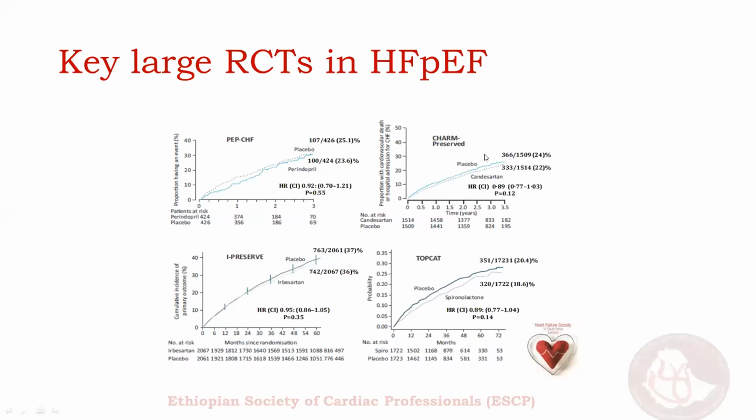CHARM-Preserved, they used candesartan. They tried to see the proportion of cardiovascular deaths or hospital admission for CHF, which was decreased, but it was not statistically significant. As well, I-PRESERVE, they used irbesartan against placebo. They wanted to see the cumulative incidence of primary outcomes. This particular study was lower in irbesartan, but it's not statistically significant.